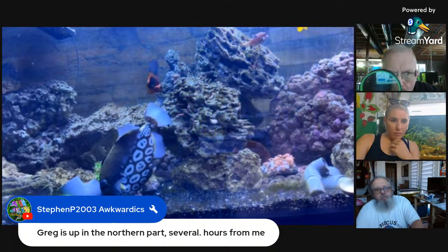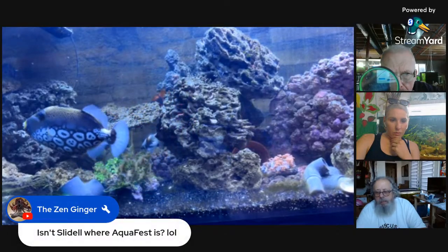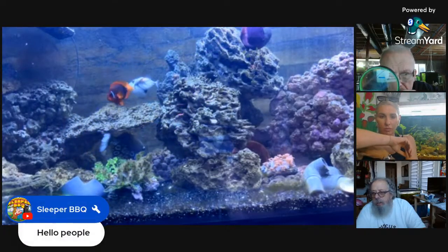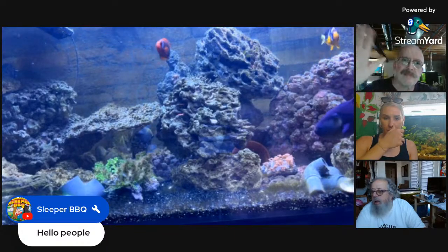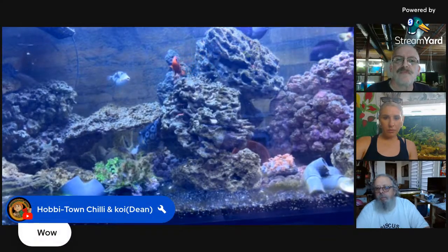I got to try this with my frozen shrimp. Just chop it up really fine. None of my fish are this big. But I'm thinking it'd be a nice clean source of protein. Hi Sleeper Barbecue. But make sure you get the wild caught one, not the bred one. They are full of antibiotics. Sure, good point. Thank you.